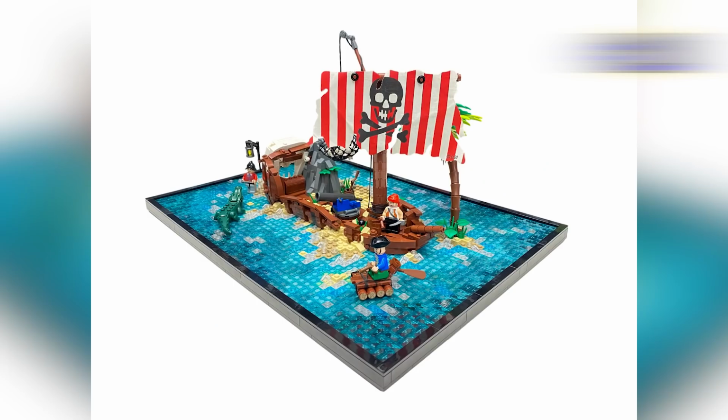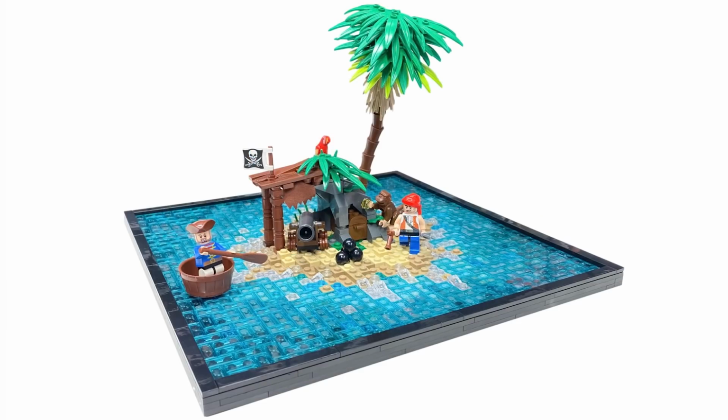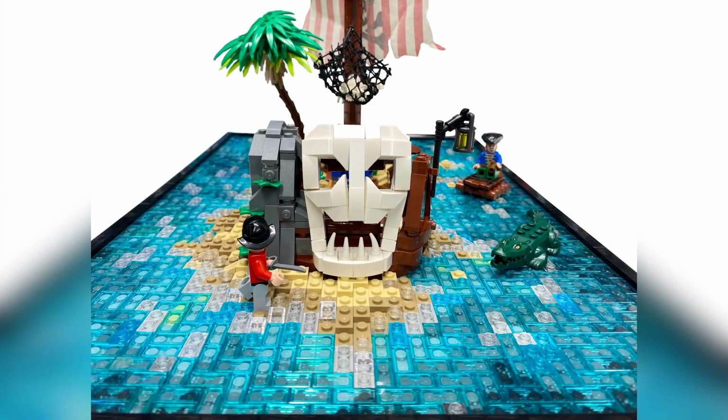From Marcus 1984-0420, this is the 6296 Shipwreck Island Remake set. He's been doing a lot of classic Pirates remake builds, and each one is more impressive than the next. Lots of people do great Lego water. This is probably some of my favorite water effects that I have seen for a Lego build. The wrecked hull sinks extremely well into the little sandbar here. We have a wonderful skull shape.